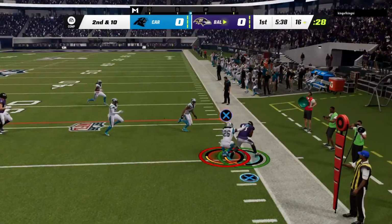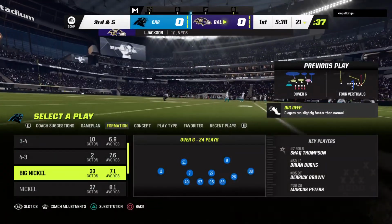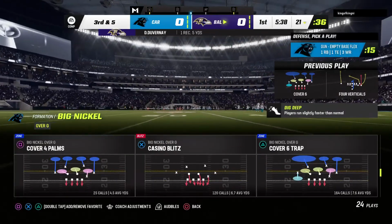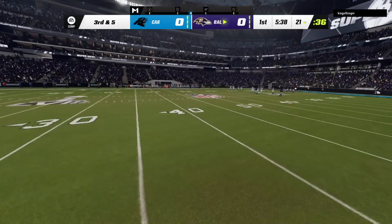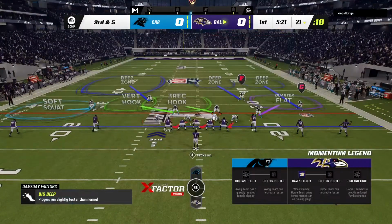Jackson. Open man is Duvernay. And able to get this across the 20 before going out of bounds. 5 yards. Now it's 3rd and 5. They'll need 5 on this play to move the sticks.